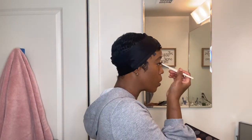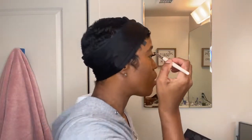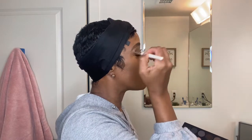So the colors I'm using, it's like a dark brown color, because I'm into dark. I like to put them in the inside of my creases. It's not really a smoky eye, but it reminds me of a smoky eye because it makes a dramatic look. Then the color next to that, I do not know these colors, guys. That's why I told you, I am not into makeup.